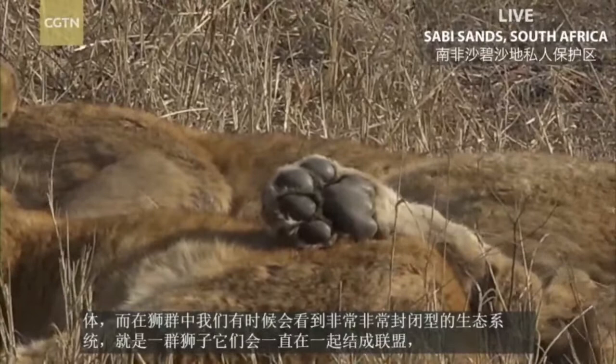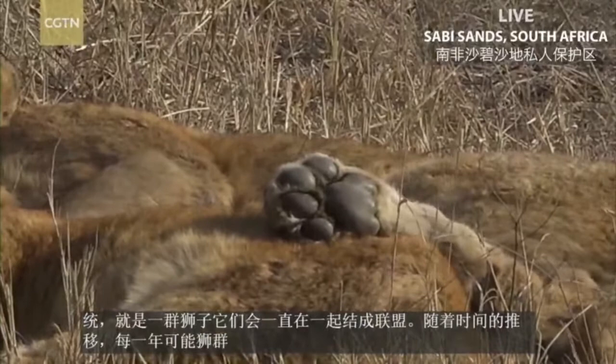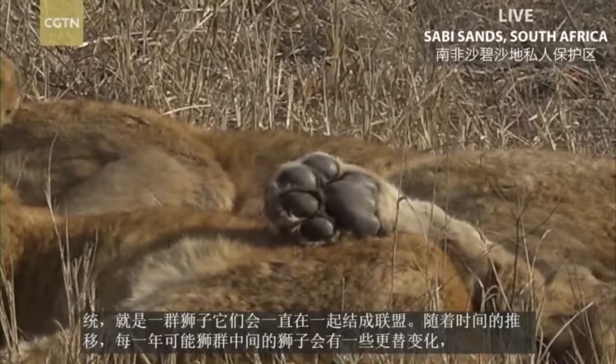There's a wonderful little foot, isn't it? You can see the four toes and the three-lobed back pad. How beautiful.